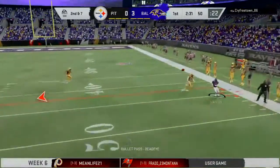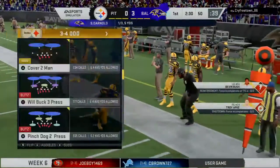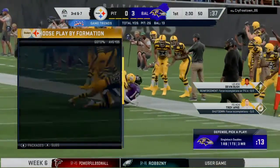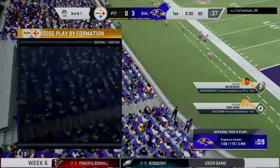From the 50, it's Darnold. And that is incomplete. A lot of force bearing down on him there. He could not hang on. It's 3rd down. The turnover put him in great field position. They don't want to squander it with 3rd down coming up.